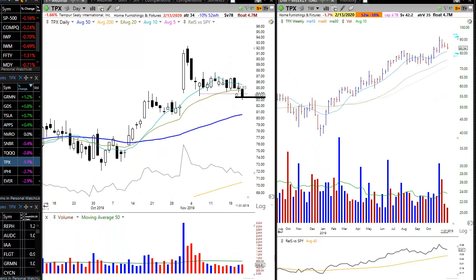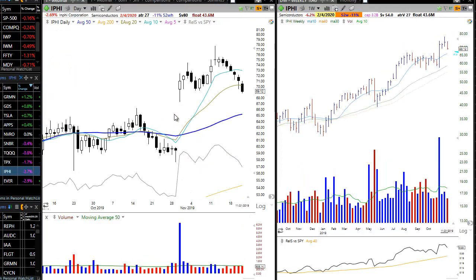TPX, another stock that really didn't do much from our entry. Here's the entry over the high of this reversal candle. Just stalled once, twice, and has shown no ability to get above 87. And now it's closing below the 20-day EMA. We have a stop that's just a bit lower, so it either works out from here and reverses higher, or we'll be out.